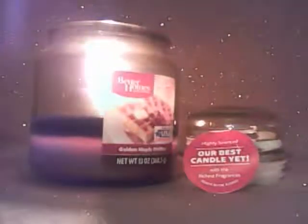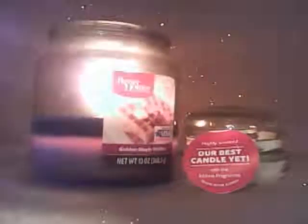So yeah, bakery, maple, and butter. You can actually smell that. You can kind of see the picture there, that pat of butter sitting on top of the waffles. It actually smells like that pat of butter on maple syrup and waffles, so pretty good scent.